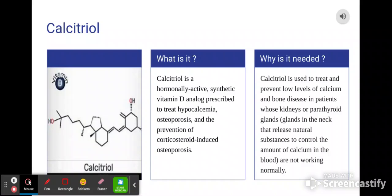So it is used when these glands and kidneys are not working properly. It is also used to treat secondary hyperparathyroidism, which is a condition in which the body produces too much PTH, a parathyroid hormone needed to control the amount of calcium in the blood.